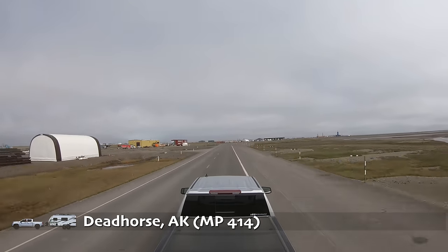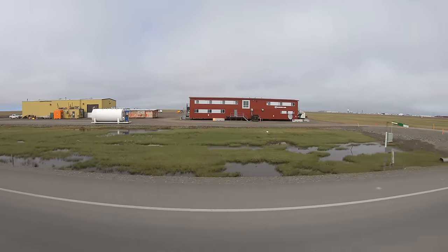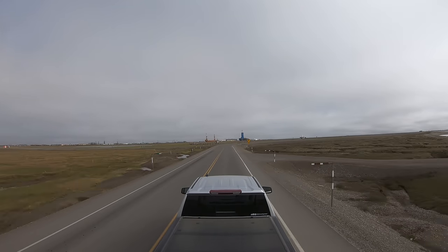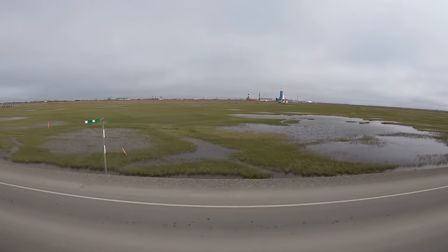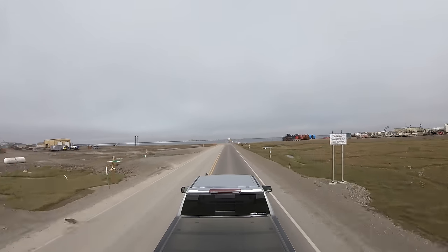This building here on the left, Dead Horse Camp, that's where our Arctic tour departs from. But first, we did some research about that mythical dump station in Dead Horse, and it seems to be at the Northern Oilfield Services gas station. It is by the airport, so that's where we're going first.